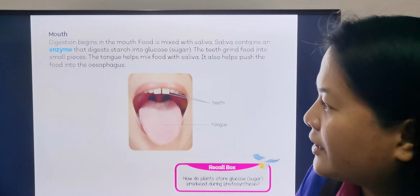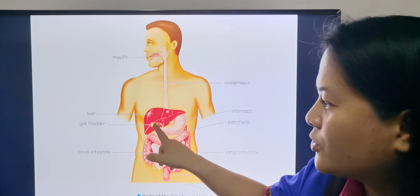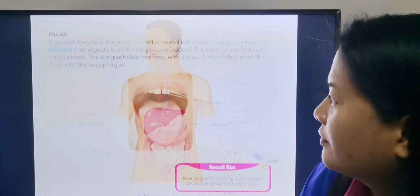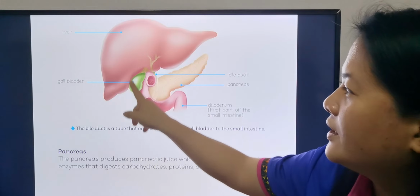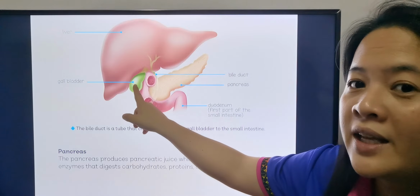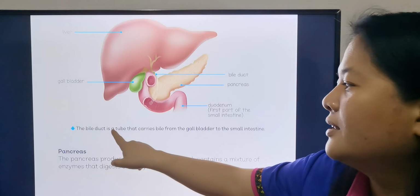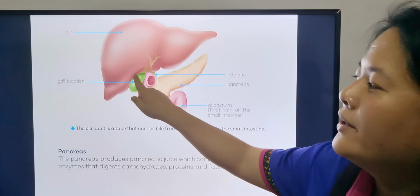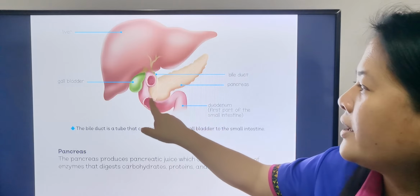Okay, let's go back to the diagram. So here the liver produces the bile and the bile is stored in the gallbladder. See, the liver produces the bile and the bile will pass through and be stored in the gallbladder. And the bile duct is a tube that carries bile from the gallbladder to the small intestine. From the gallbladder, the bile will go to the small intestine through the bile duct.